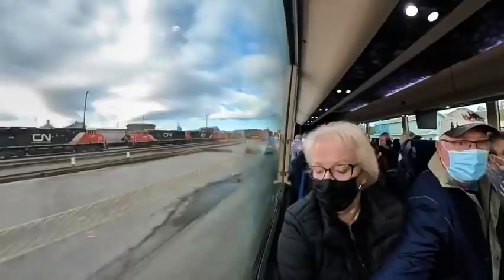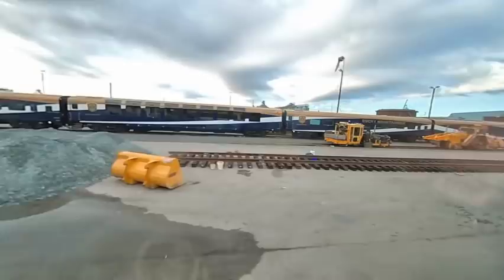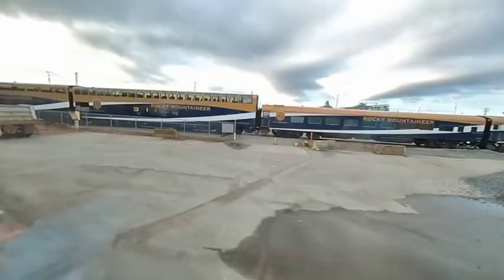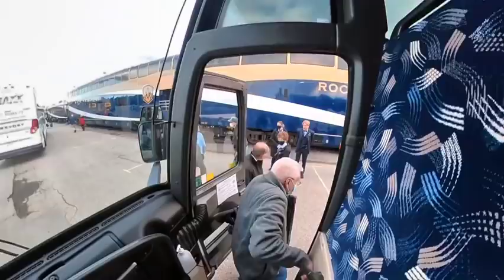So this is approaching, well, we're in the Vancouver station now. That is our train, the Rocky Mountaineer, in the background there. See the difference in the height of those carriages? The taller ones that you're looking at now, that's the Gold Leaf service, and the shorter ones were the Silver Leaf. Significant difference between those two levels of service, which I'll explain during the video.